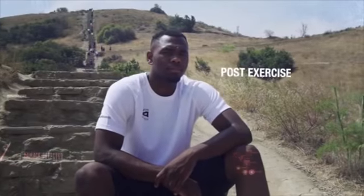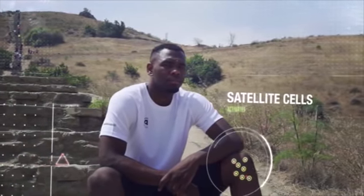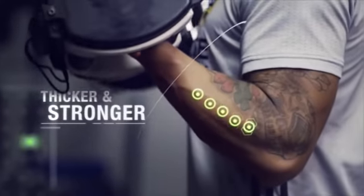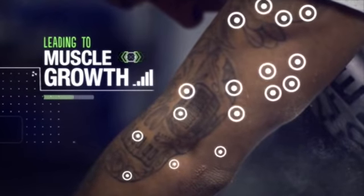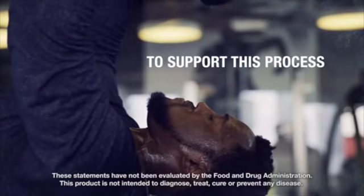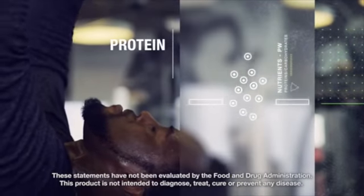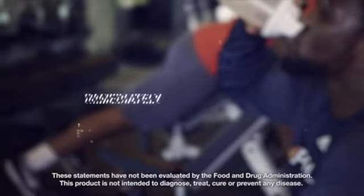Now, the body doesn't like to be damaged, so post-exercise, it activates satellite cells and sends them to damaged muscles. Satellite cells help the damaged fibers to become thicker and stronger, leading to muscle growth. To help support this process, you have to provide the body with the right nutrients, protein plus carbohydrates, immediately post-workout.